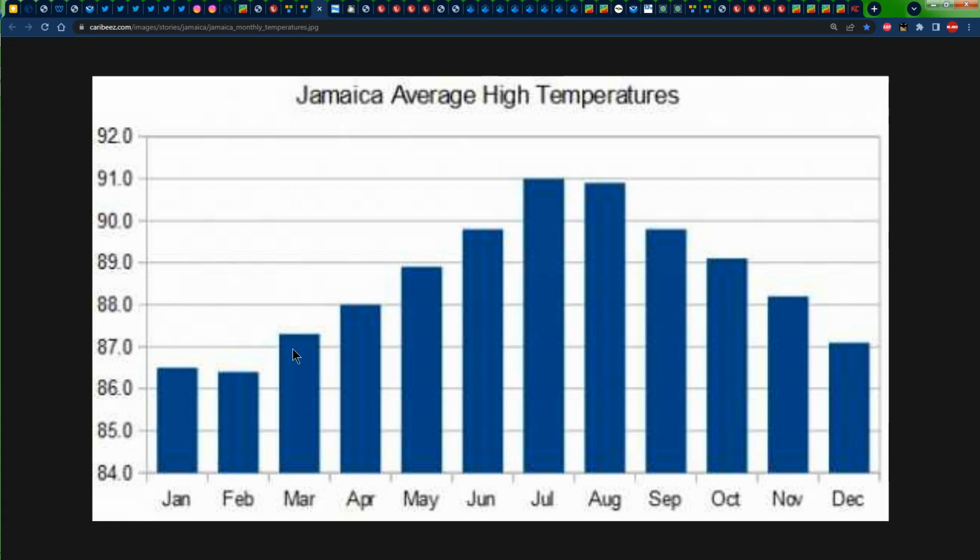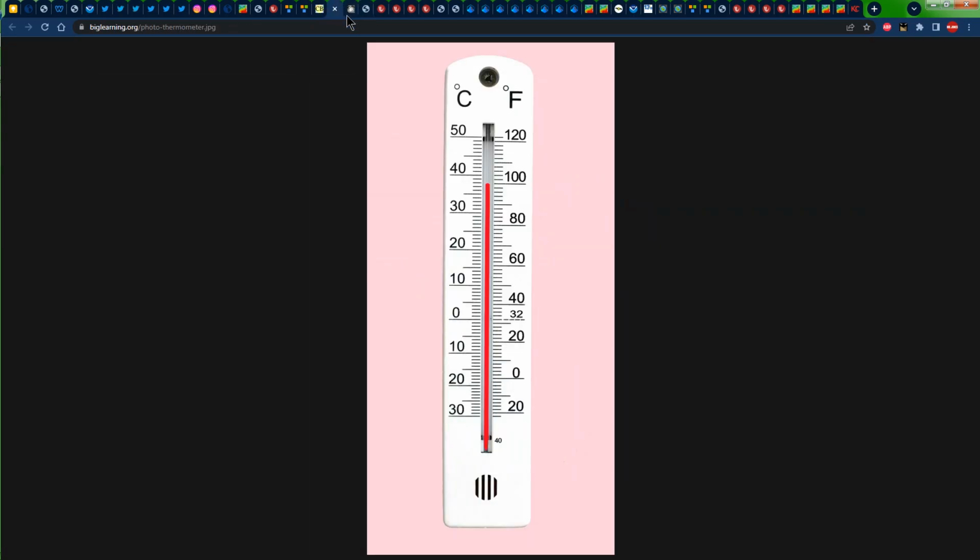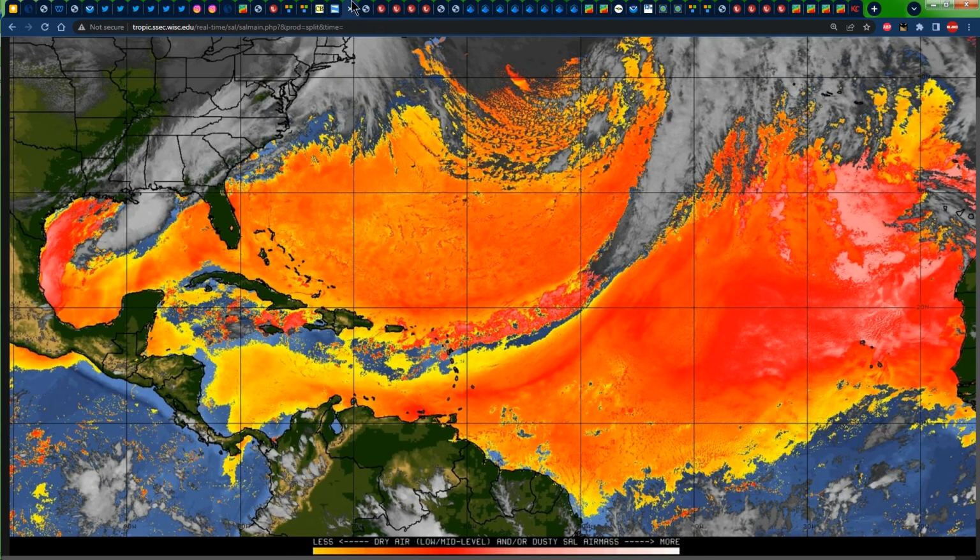About 87 degrees Fahrenheit. And when we calculate that on the thermometer, 87 degrees Fahrenheit is about the same as about 30 to 31 degrees Celsius. And if we're going to be getting 1 degree Celsius below average temperatures for tomorrow across the island, it should be anywhere from, let's say, 28 to 30 degrees Celsius for tomorrow.